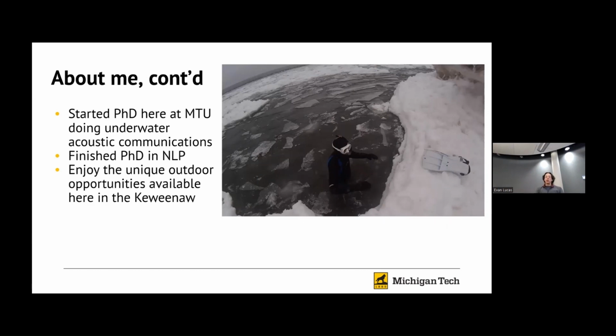But yeah, I enjoy living up here in the Keweenaw. There's a lot of fun things to do. I thought this was a fun picture from a couple weekends ago out in Calumet Waterworks. A friend and I decided to test out our wetsuits and see. That's a lot better. Yeah, there you go. Yeah, so we took a swim in the ice to see how that worked, and it was an interesting experience. I recommend trying it if that interests you as well. Yeah, it was a good time.